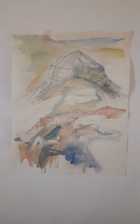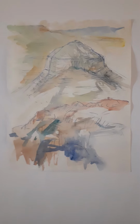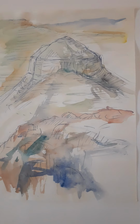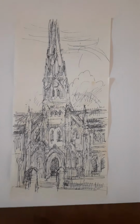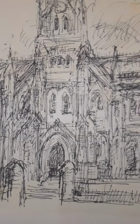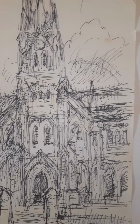And then Spandau Kop again. I think it's quite a successful drawing. And then a big church. I didn't have paper big enough to fit it all in, so I basically used two pieces of paper. It's a wonderful church, cathedral almost, in the heart of Graaff-Reinet. It's a Dutch Reformed. It's certainly eye-catching.